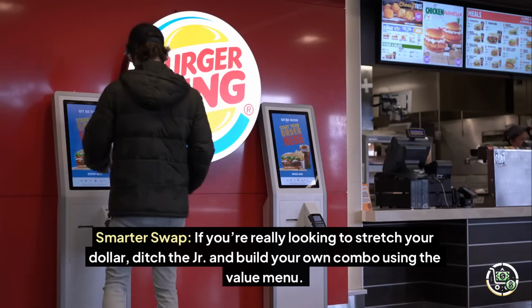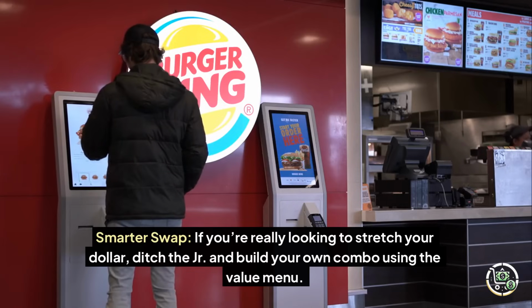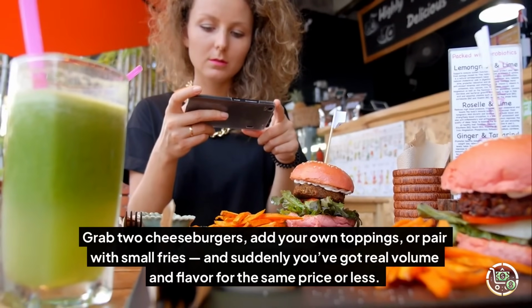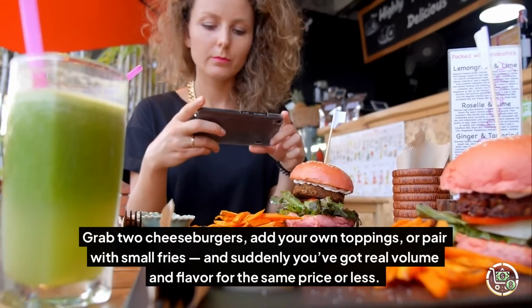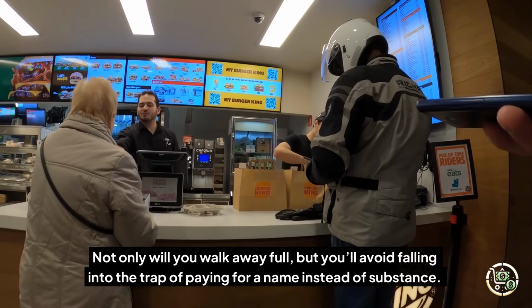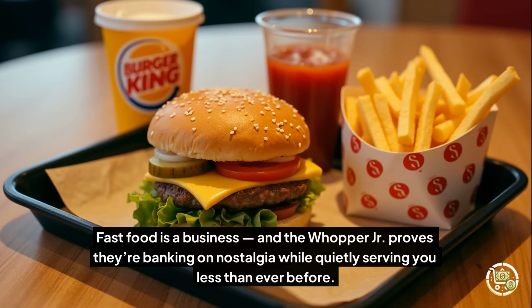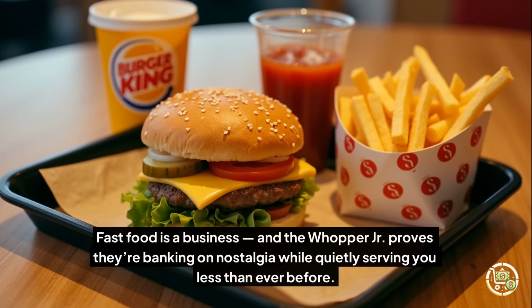Smarter swap. If you're really looking to stretch your dollar, ditch the junior and build your own combo using the value menu. Grab 2 cheeseburgers, add your own toppings, or pair with small fries, and suddenly you've got real volume and flavor for the same price or less. Not only will you walk away full, but you'll avoid falling into the trap of paying for a name instead of substance. Fast food is a business, and the Whopper Jr. proves they're banking on nostalgia while quietly serving you less than ever before.